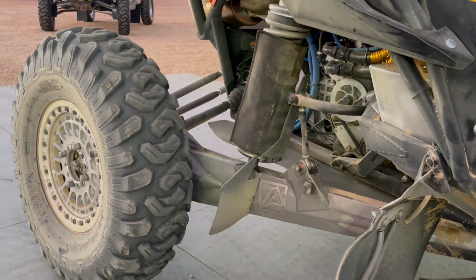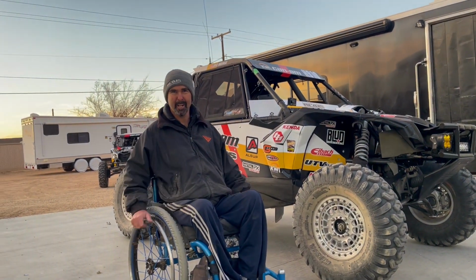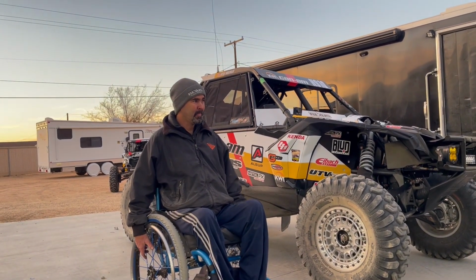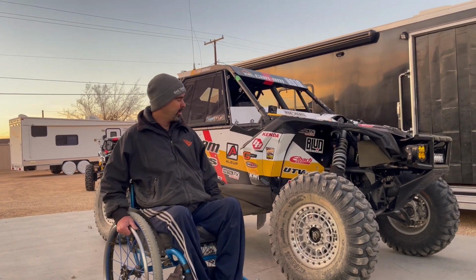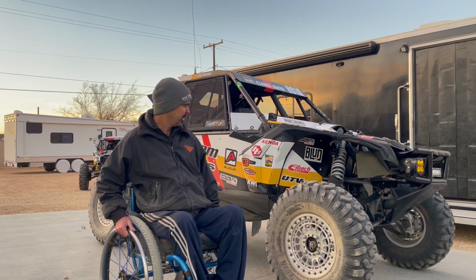We just figured out what works and what doesn't work. I already spent the time and the money to go through that. So if you come to us, you get all the information that we've already learned, the whole process, especially with the Can-Am X3s, which are a specialty.